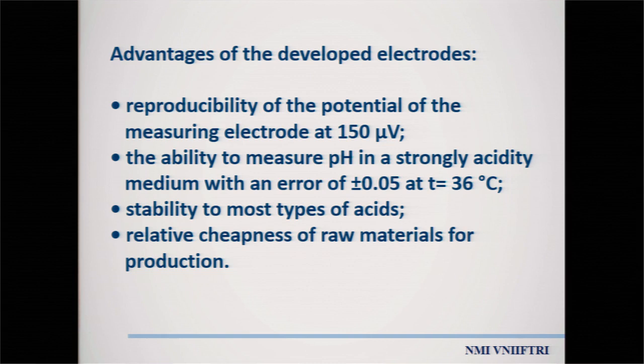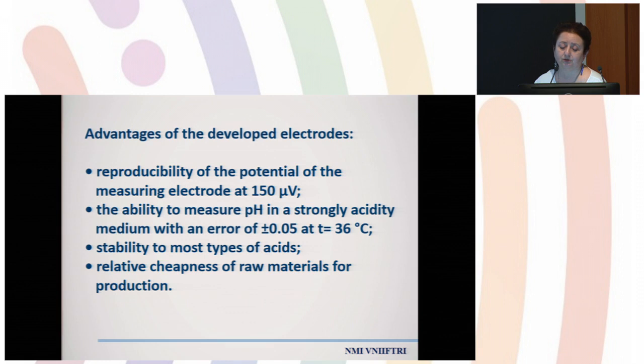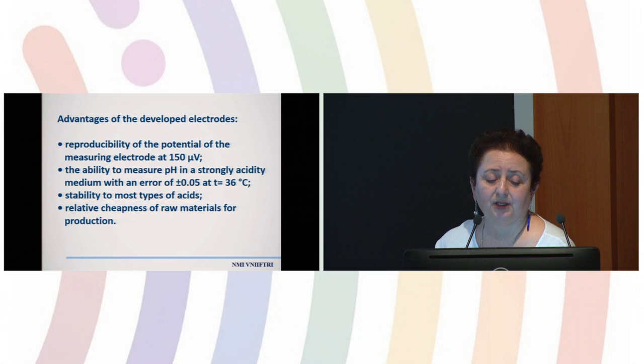I can tell you about the positive properties of our developed electrodes. The reproducibility of the potential of the measuring electrodes is 150 microvolts. They can measure pH in strongly acidic media with an error of plus minus 0.05 at 36 degrees. They are stable to most types of acids, and the raw materials for production are relatively cheap.